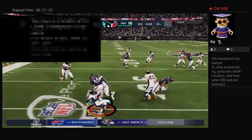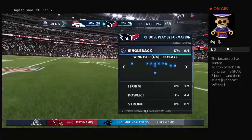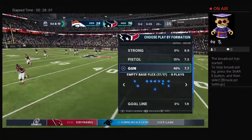Taken at the 15, a short kick. And he takes this near the 25. Just a little pass there. Call it the 26. At their own 26-yard line.